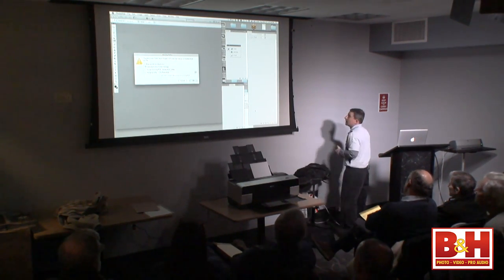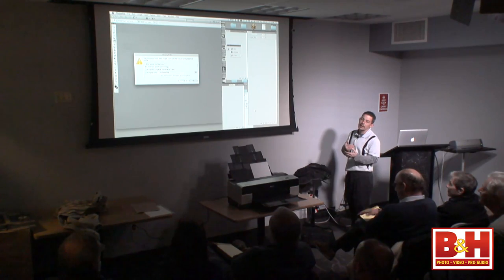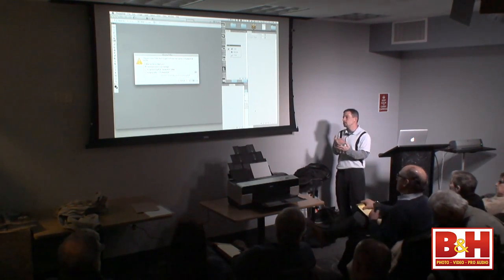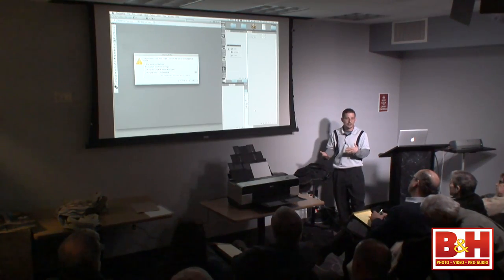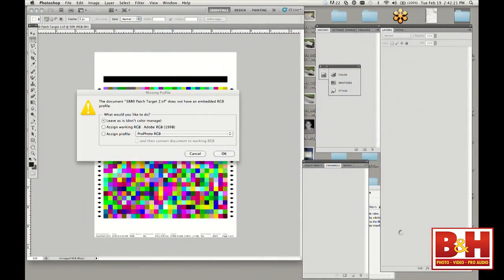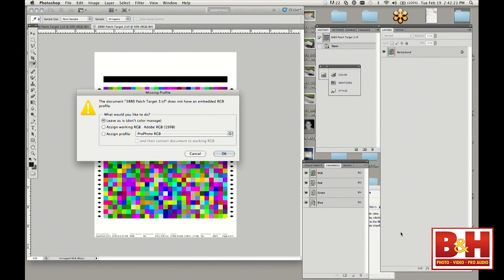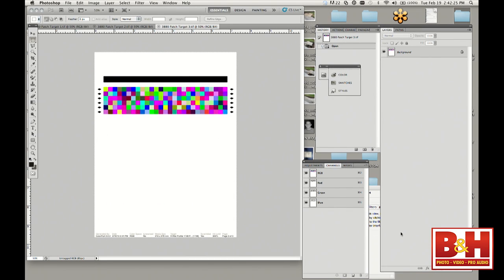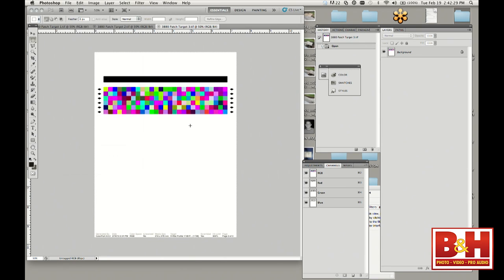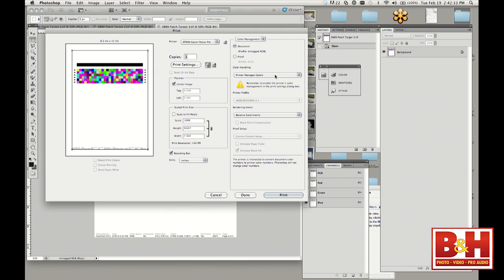Cool. Leave as is. I don't want to color manage the document. It doesn't have a profile, but you know what? You don't want to ever manage any type of color target or anytime you're making a profile at all. Going through, leave as is for all of them. File, print. Printer manages the colors. One huge important thing.